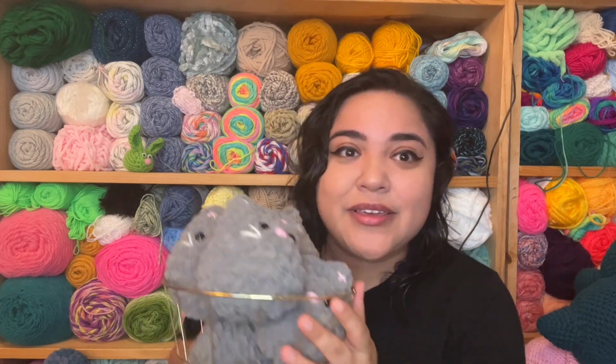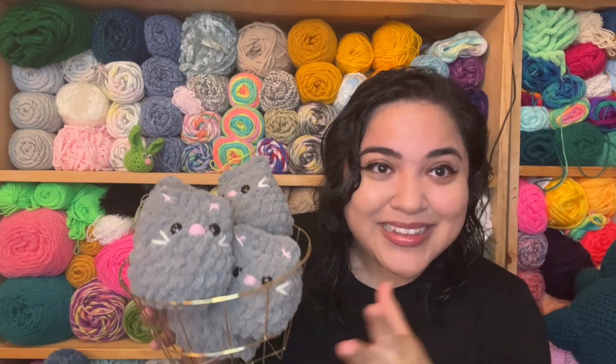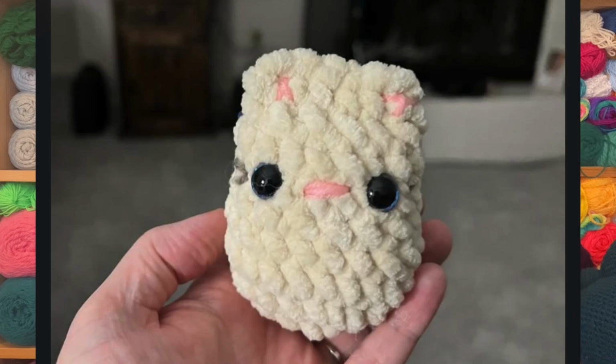I kind of go by both, but I believe the original name on the pattern is Valerie the Cat, but she's so cute. I showed you guys this basket of cats that I made last week, so the pattern is out. I had the most amazing testers with this pattern, and I'm gonna try to put up pictures that they sent me. So all of these are from Instagram.